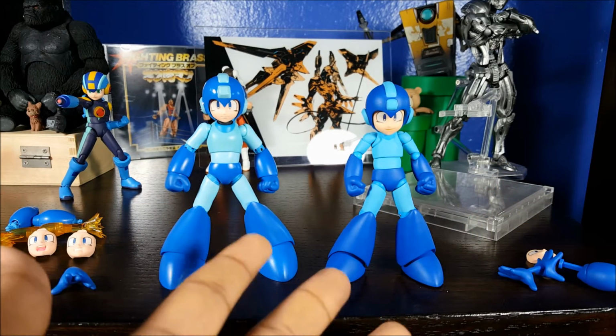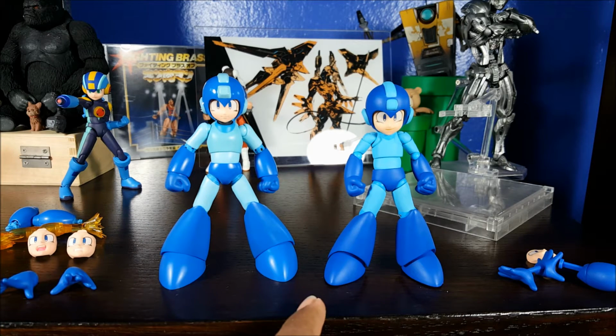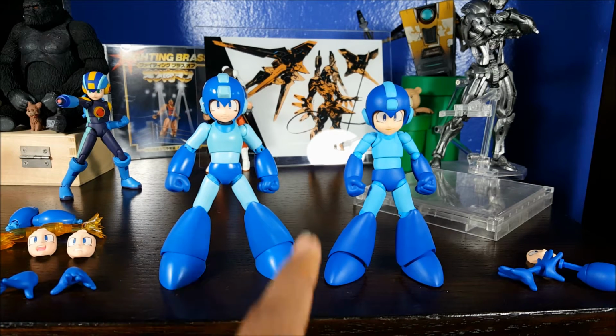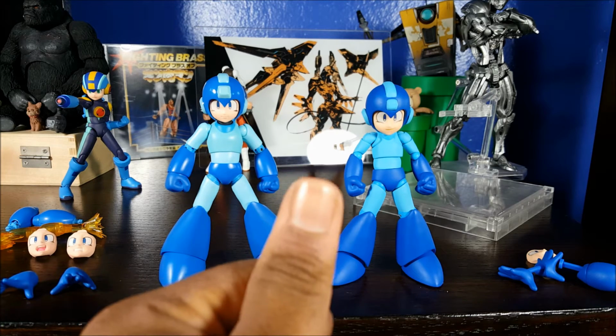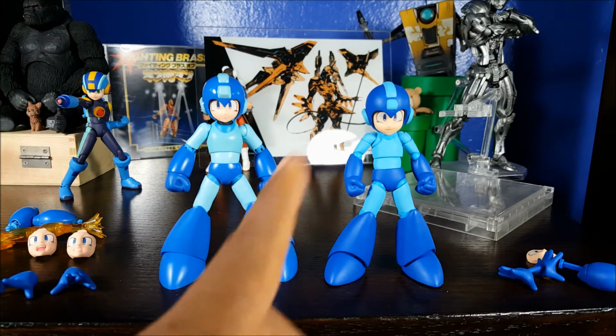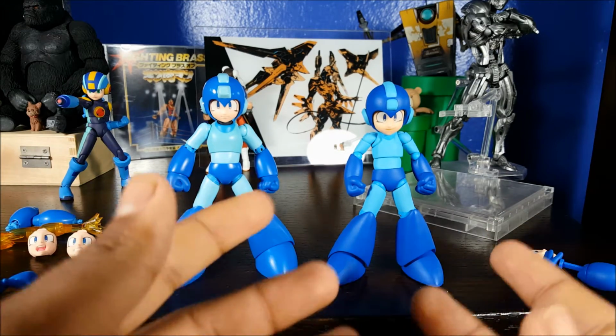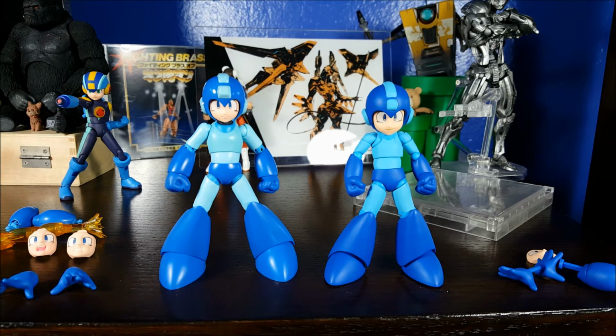Today, we're going to be taking a look at Sentinel's new line of figures called 4-inch-nail. Now, that's a funny word because it sounds like you're saying you got a 4-inch nail, but no, it's the number 4-inch-nail. Sentinel, if you don't know, makes some really good articulated robotic figures.